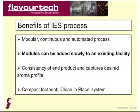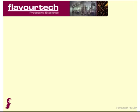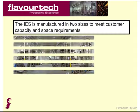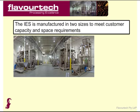So the benefits in the IES process, if I was to break it down into 4 concise steps, well, it's modular, it's continuous, it's automatic. The modules can be added slowly to an existing facility, and it really produces a high quality product with a desirable and preferred aroma profile and a consistent end product. And as you'll see shortly, it's a very compact system. So let's have a look at the 2 sizes that we manufacture. And prior to going into that, let's see the design of the systems.